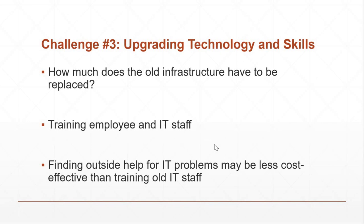Alright, so transitioning to cloud computing also requires an organization to train its staff on how to use new software and interface. Additionally, the organization has to train its IT staff on how to troubleshoot and fix problems related to the software. That's a lot of training that needs to be done, but it is recommended because training your current staff is actually cheaper than hiring outside help every time there are IT problems.